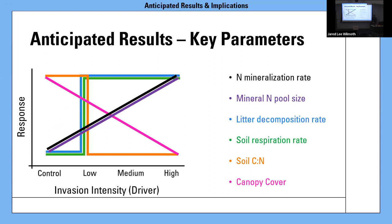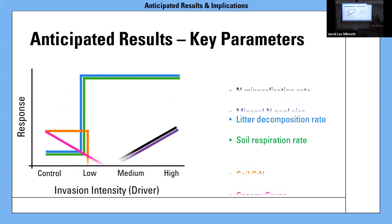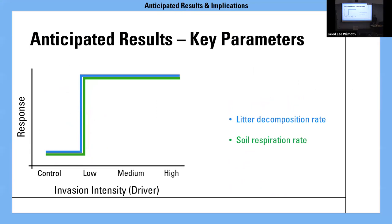Now I'm just gonna remind you guys of these anticipated results that I went over earlier. Let you look at it for a bit. Soak it in. And now let's look at that relationship that we just checked out in the preliminary data. So I had expected there to be this presence impact, which would drive change in litter decomposition rate and soil respiration rate. We're not able to prove these anticipated results, but we do have suggestion that they might be true and might be able to be proven in other studies.